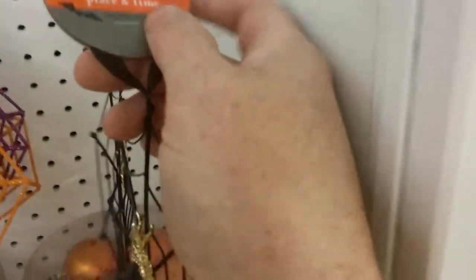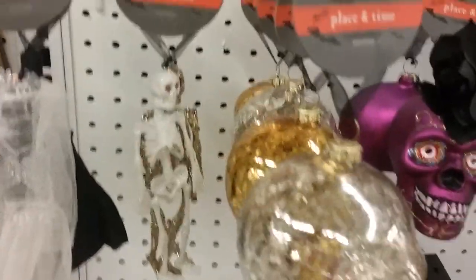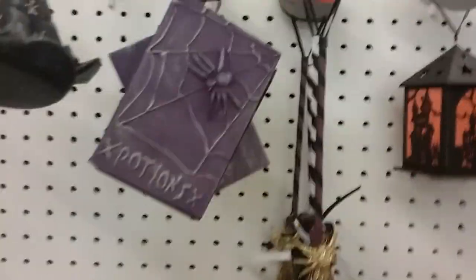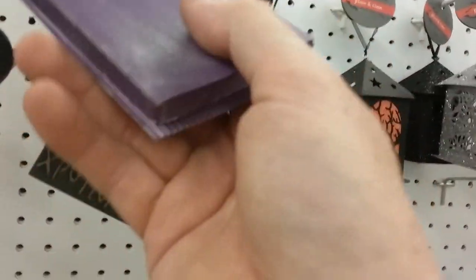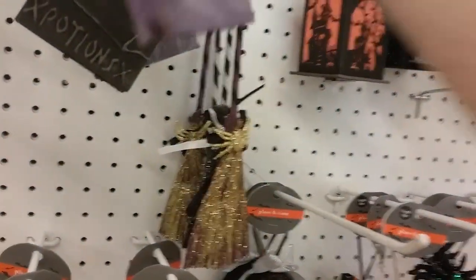What are these guys? Place and time. $10 for a little spider web ornament. I don't think so. And they got some skulls. We got some glitter dipped skeletons. The little potion book is pretty cool, pretty lightweight. How much is the potion book? The potion book is 10 bucks, but it's 40% off, so they're like 6 bucks.